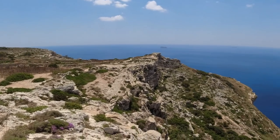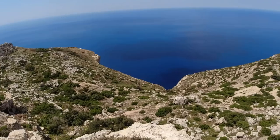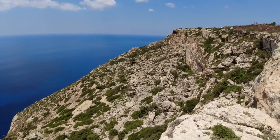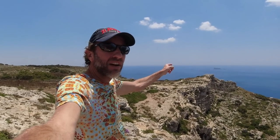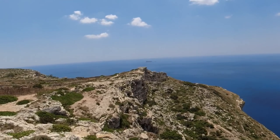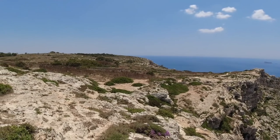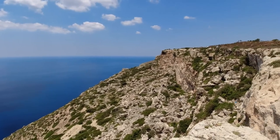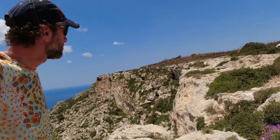And so these are the Dingli Cliffs. I recognize that island right there from yesterday when I was exploring the very ancient temples, which I think are basically up and over that hill over there. And then it looks like there's a little town of Dingli up ahead where hopefully I can find a little something to munch on.